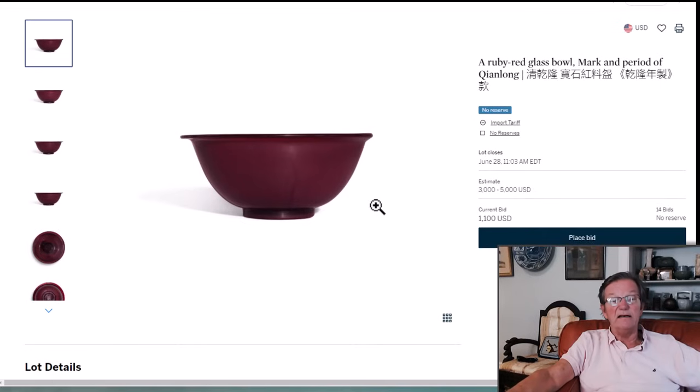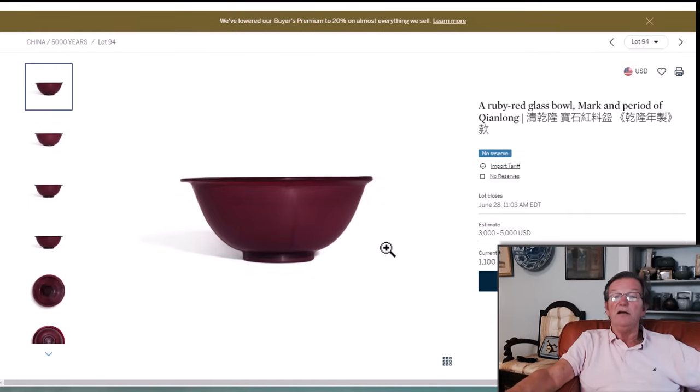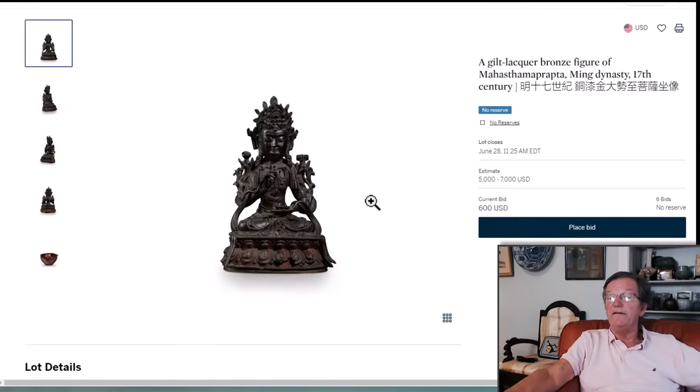It's 6 and how big is it? 6 7/8 inches in diameter. Good looking piece of glass. And then this is unreserved. It's got a few bids on it. It's got 6 bids. It's up to $600.